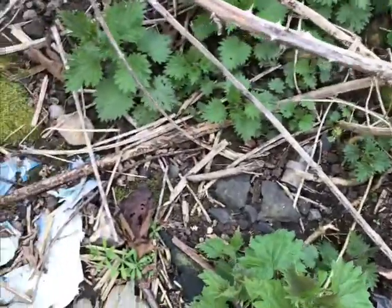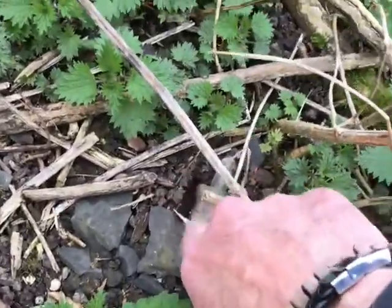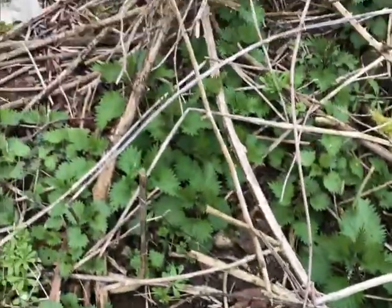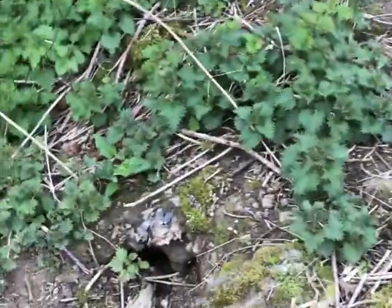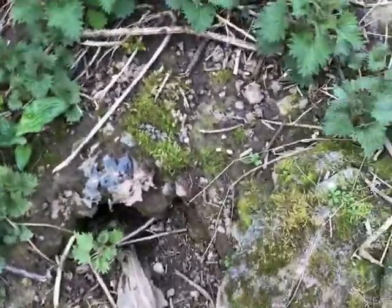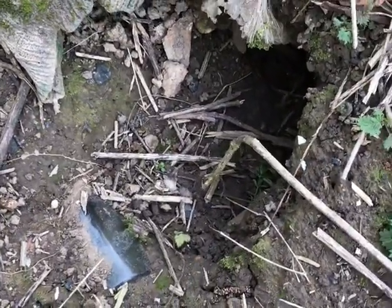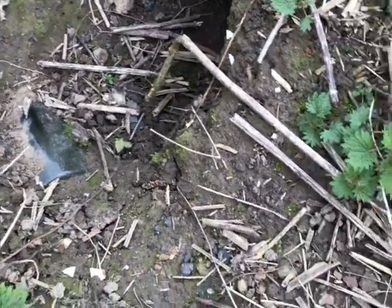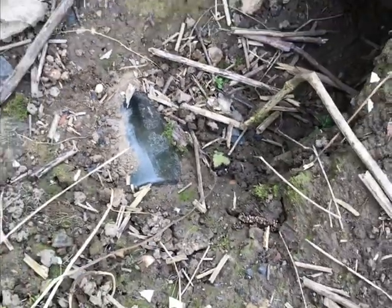We are looking here at what's left of an old lamp, light bulb. I know it's not ideal to look at 50s and 60s stuff, but you do find older stuff. Big bottle there. It was well buried.